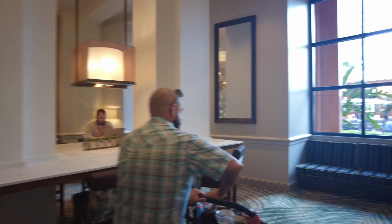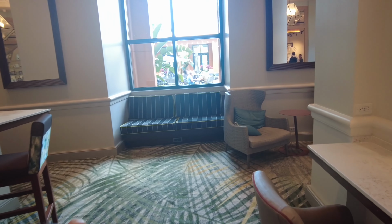I thought that maybe all the convention space was at Dolphin, because there's a whole side of the resort that doesn't get used, well, it gets used, but not by guests who are here to do the Disney thing. They're used for conventions, and it's massive. But they also have convention space over here too. And it looks like one is here and ready to go.